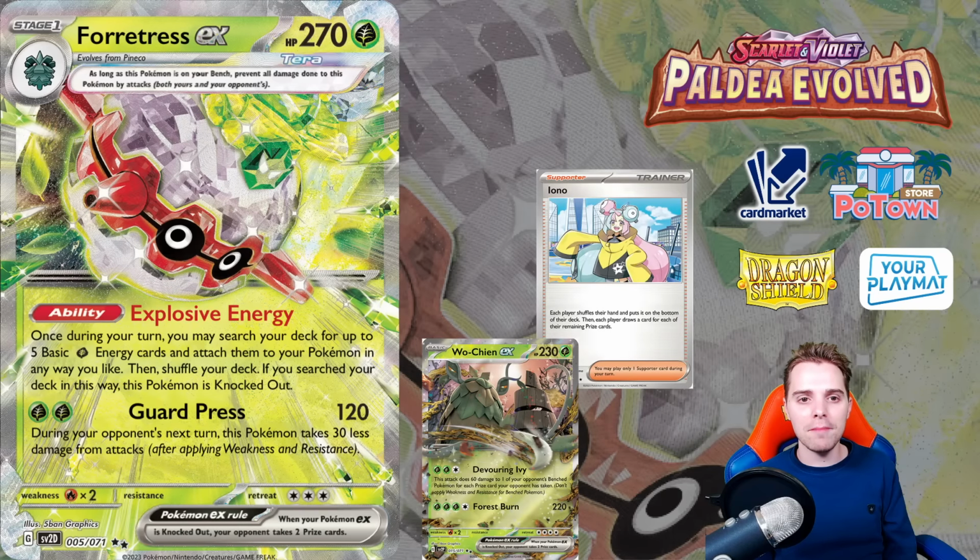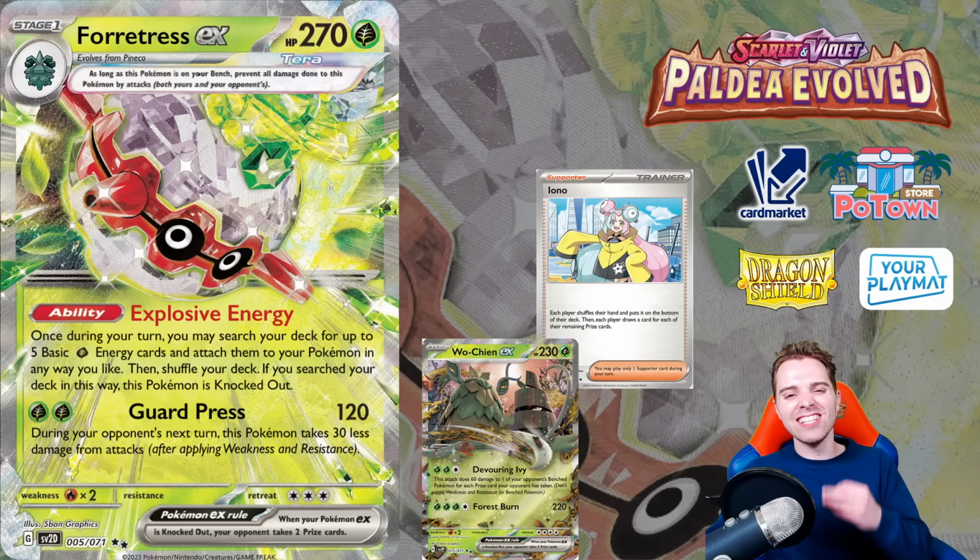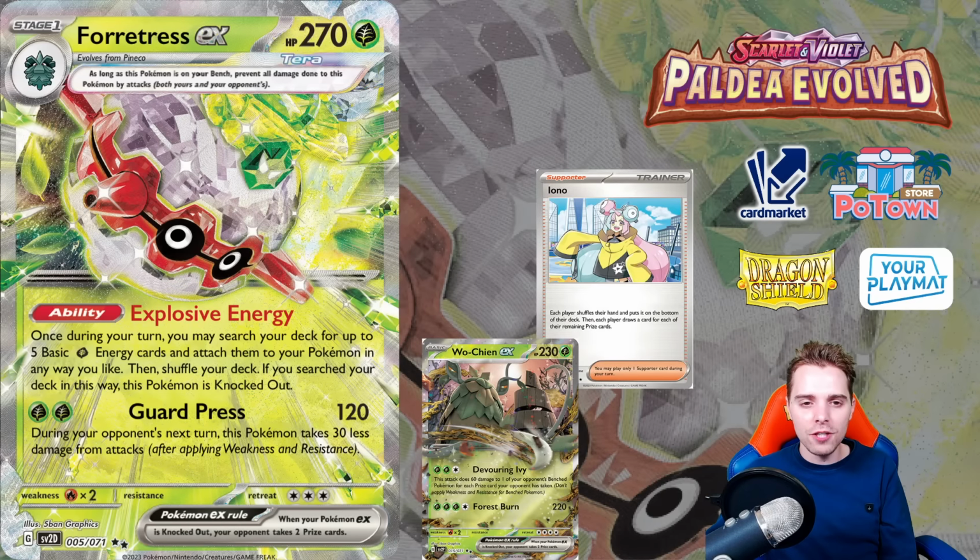A lot of attackers can be set up with Forretress, and luckily we do get Iono in the same set, which allows for some comeback potential because you're giving up 2 prize cards, but getting 5 basic energy cards instantly from the deck is actually pretty good. So I wonder if it's going to be seeing a lot of play.